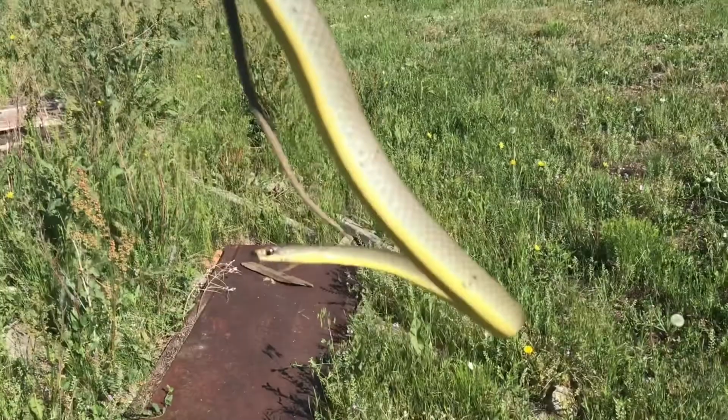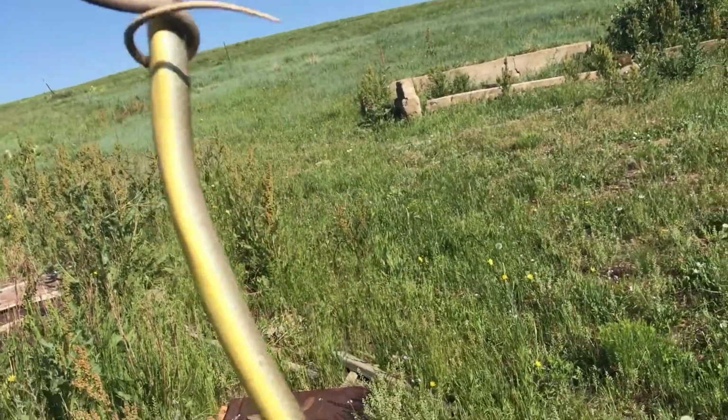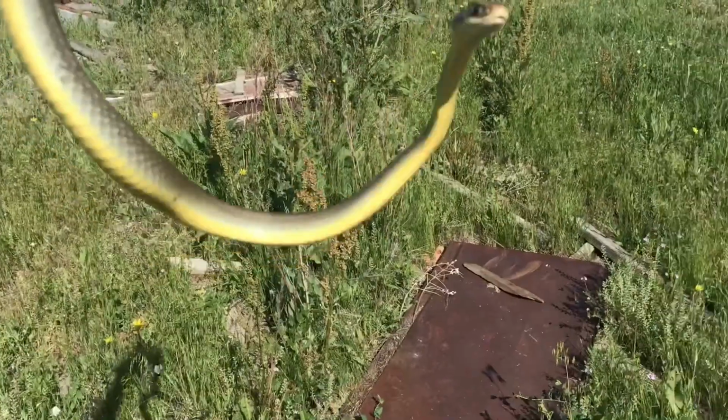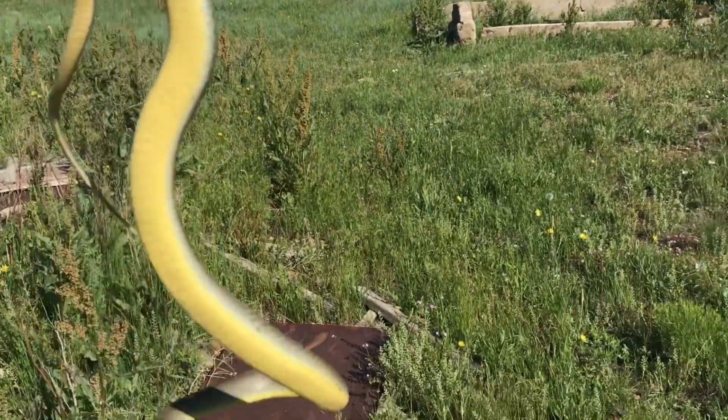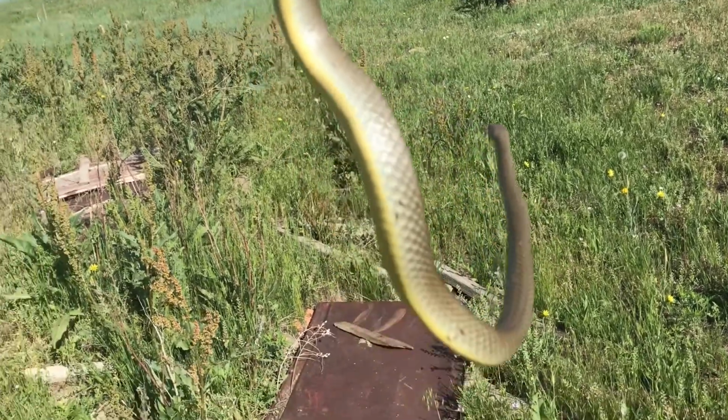And a big, oh, he's biting me again. It's a different one. Big adult yellow-bellied racer. Let me make sure there's nothing else under there. Okay. Almost got away kind of, but I was able to grab him. You can see that nice stomach. Nice patterning.